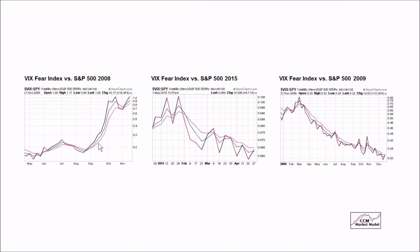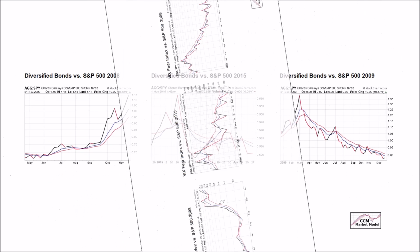This is a full-bore bullish look in favor of fear, the VIX relative to the S&P 500. This is a full-bore bearish look in favor of stocks. This is what risk-on looks like. The present day still looks more like risk-on than risk-off.